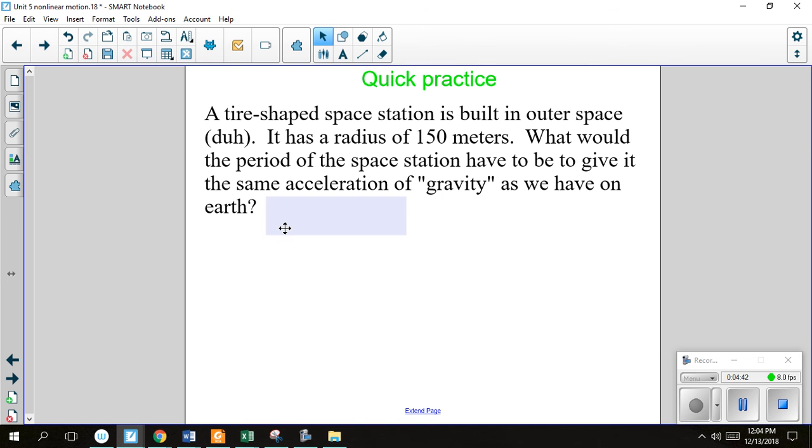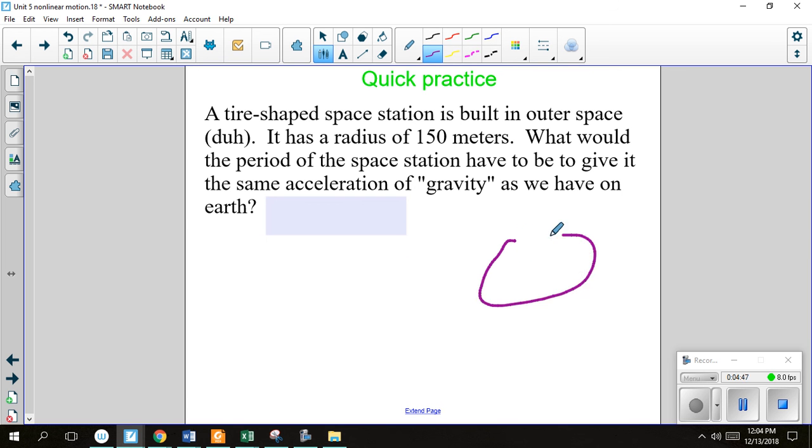All right, now for the super hard one. We have this tire-shaped space station, and it's given us the radius of 150 meters. We want to experience the acceleration of gravity that we have on Earth. So our centripetal acceleration should equal 9.8 meters per second squared. So this 9.8 meters per second squared is our acceleration.